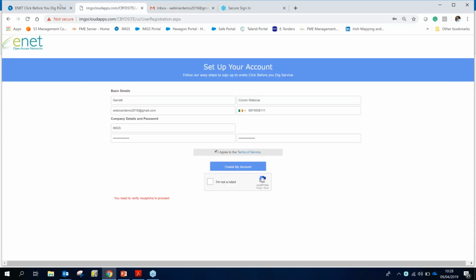But again, what happens in terms of the next steps is I get an email to that new webinar Gmail account that I set up asking me to validate my email address. So again, that stops me signing Kieran up and telling him he has to sign them up for 50 different locations and having them spammed. So again, you just have that secure piece.